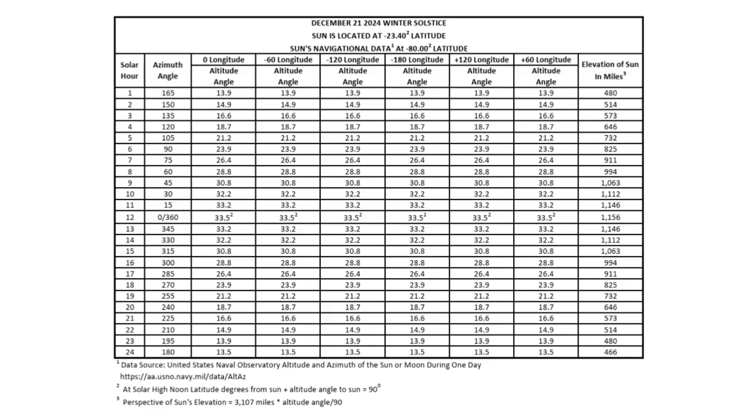On December 21st, 2024, winter solstice, the sun is at minus 23.4 degrees latitude. This table shows the azimuth and altitude angle data at minus 80 degrees latitude for longitude 0, minus 60, minus 120, minus 180, plus 120, and plus 60. The azimuth and altitude angles are all the same. This tells us the crystalline firmament perfectly mirrors the sun at all longitude locations.